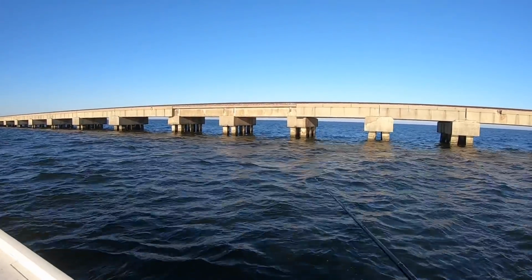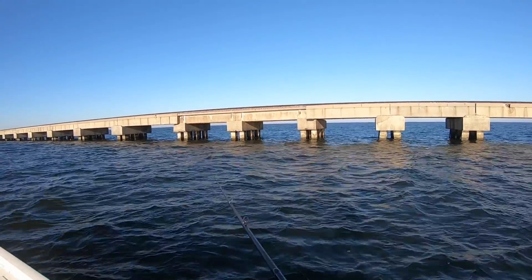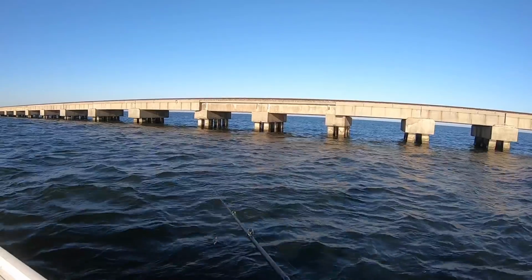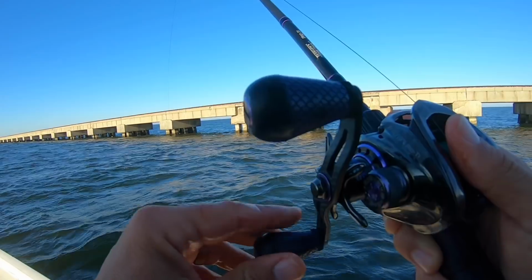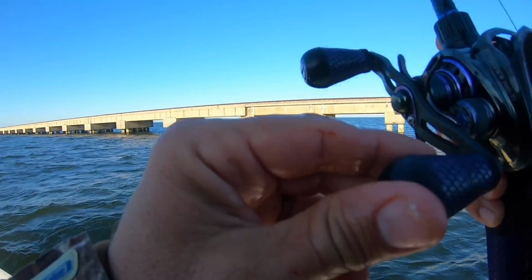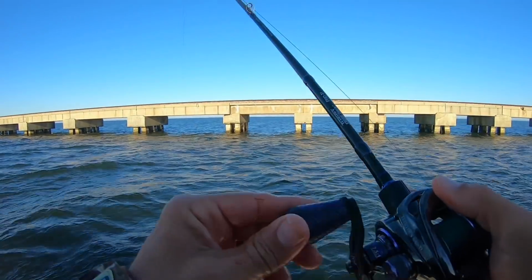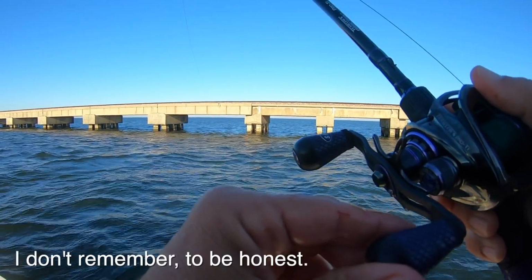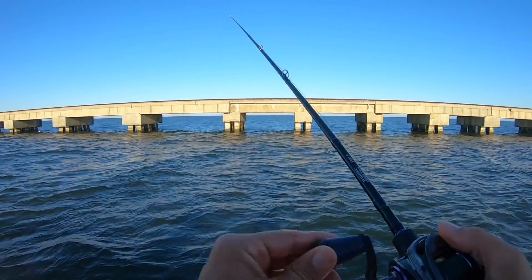You don't come out here to catch limits, although it does occasionally happen. You come out here to test your skills and potentially catch some big fish. I know Chaz has caught some 5-pounders along this bridge in recent weeks, and that's a big fish in Louisiana these days. Did you feel him or what? I felt mine. I don't remember. Yeah, I'm with you. Sometimes you just know.